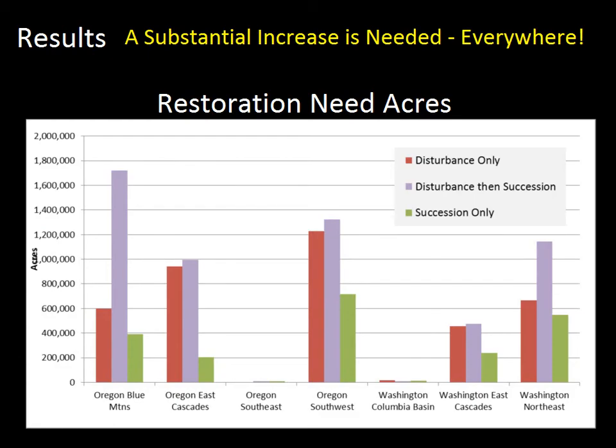So one of the obvious results of this work is that a substantial increase in activity is needed pretty much everywhere, although those amounts vary. You can see here we've displayed the restoration need by subregion. On the x-axis there, dividing the region into about 7 subregions, and then the acre need. So for example, in the Oregon Blue Mountains, there's a need for active treatment for about 1.7 million acres. The Oregon Southeast and Washington Columbia Basin are so little because those are primarily non-forest areas.